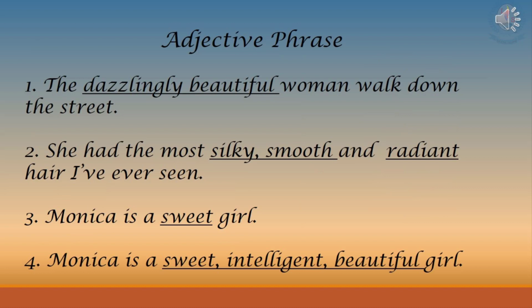Adjective phrase. Most people know what an adjective is, but when it comes to describing an adjective phrase, it's easy to get confused. An adjective phrase is more than a group of words with an adjective in it. It's actually a group of words that describe a noun or pronoun in a sentence, functioning as an adjective.